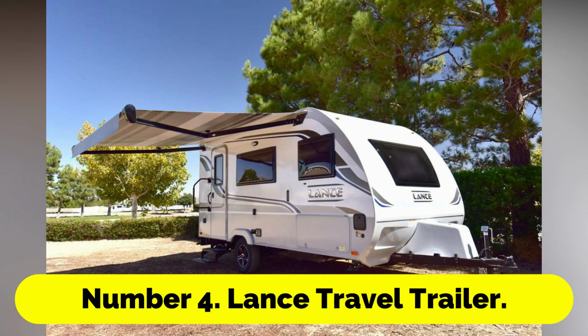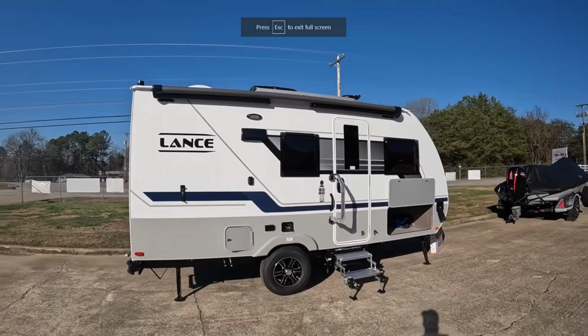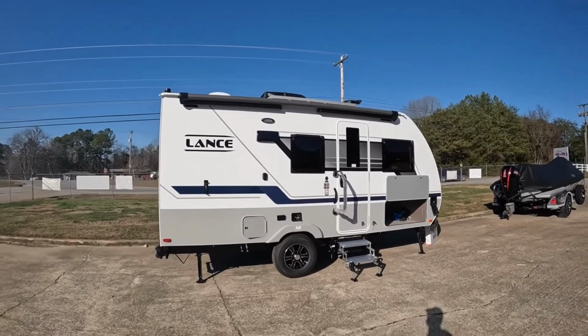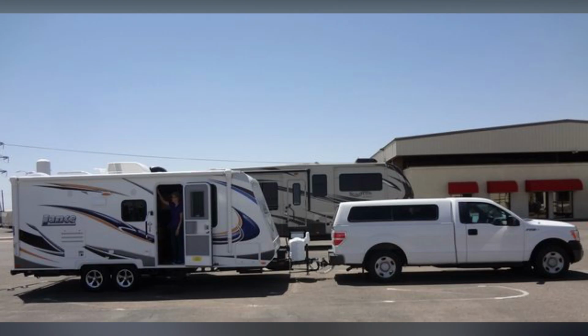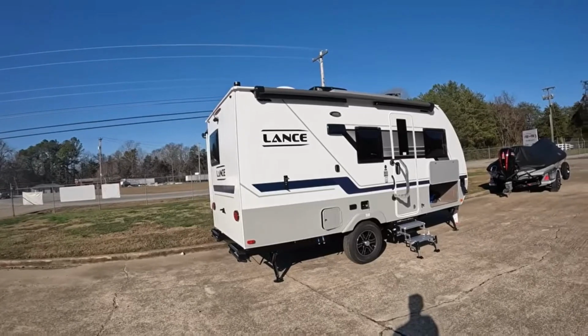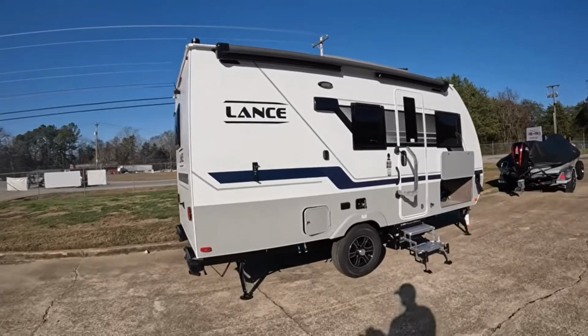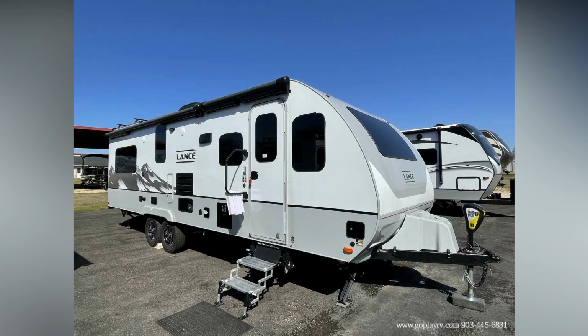Number 4. Lance Travel Trailer. There's a solid reason why we've mentioned the Lance brand more than once in the pieces that came before this one. Travel trailers manufactured by Lance are equipped with a number of convenient amenities, making them an excellent choice for use in any climate. They are offered in a variety of adaptable floor plans that make it possible to build comfortable and fun interiors. These floor designs are ideal for individuals who are interested in taking the trailer out regardless of what the weather is doing.